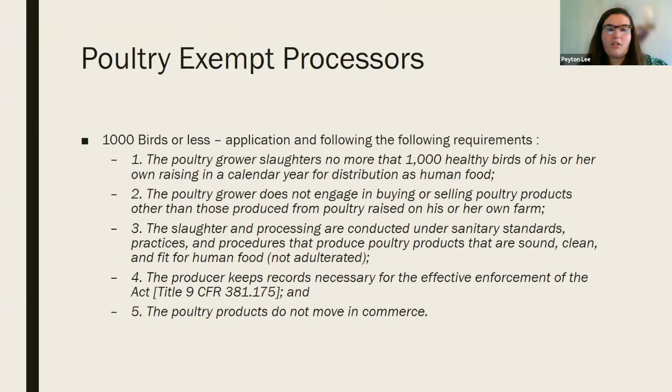Number five, the poultry products do not move in commerce. So you're able to sell your poultry exempt products at a farmer's market, but they can't be sold somewhere else. They have to be properly labeled. Our poultry exempt document has all the labeling requirements. I think I have it in the next slide, but if not, I can definitely provide it for you guys.